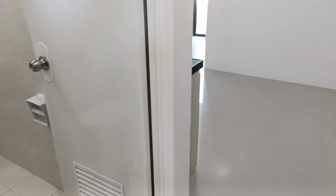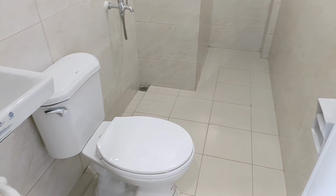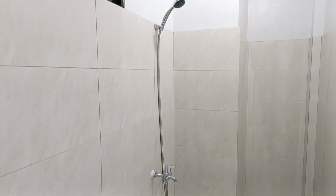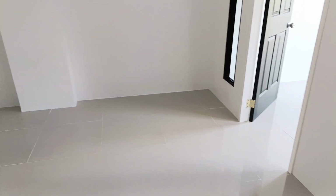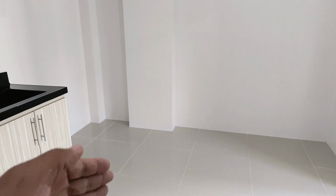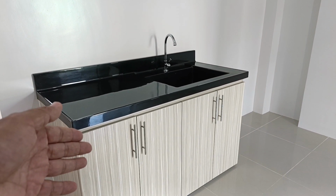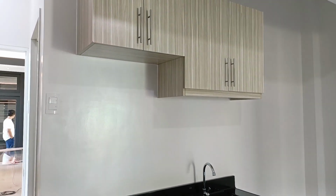So this is the deliverable unit, guys. As you can see, this is the toilet and bath, so spacious, right? So look at that. And also here, possibly this is your living area, and this is the dining table area. The deliverable unit is a fully finished unit, meaning it already has painted walls, the tiles, and also as part of the deliverable unit, the sink and lower cabinet and also the upper cabinet, right?